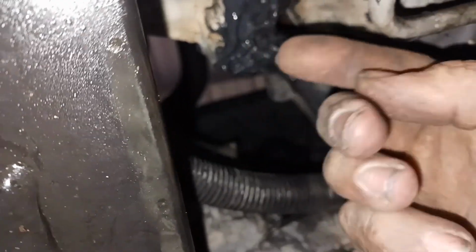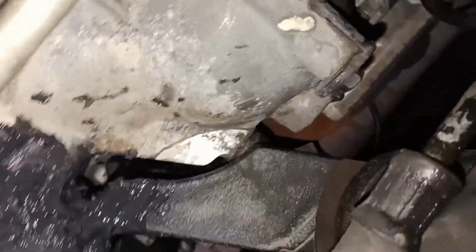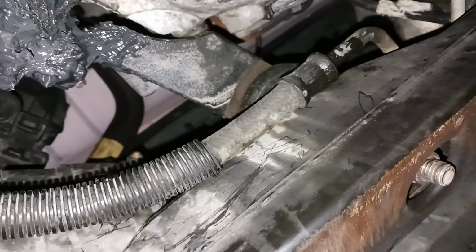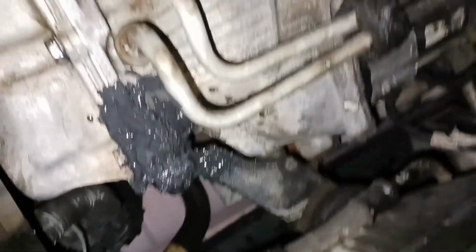Alright y'all, so it's been about 15 minutes and she's pretty dry. Oh yeah, she's dry to the touch, so I'm gonna let it back down onto the ground off of the jack and see if we have any leaks. So y'all stay tuned. I'll give you guys another update here in just a few.